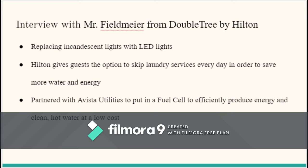If they decline service, housekeeping will still clean their room and restock missing products, and leave the towels and sheets unlaundered. This option means Hilton can save massive amounts of water and energy, and additionally save money on labor costs, which can be put back into sustainability projects.